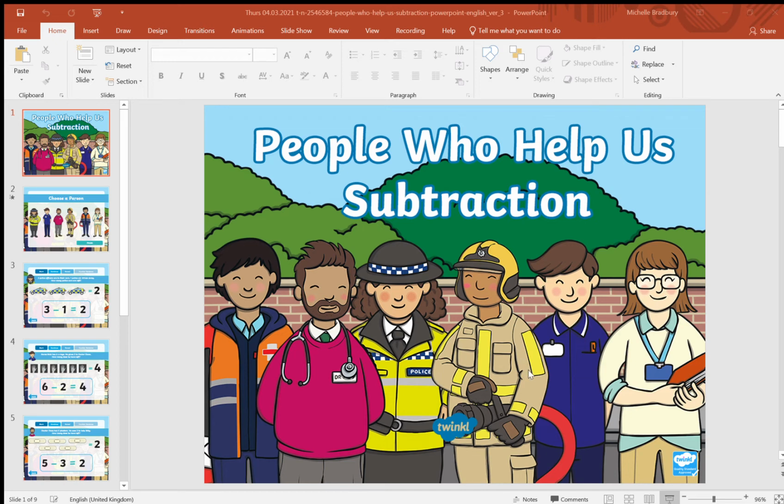Well done. Okay, let's have a look at our next challenge. We've got the firefighter. The firefighter Fran. So yes, it is a lady firefighter. Firefighter Fran sees six fires, but she uses her hose to put out six fires. So how many will be left? So there are six fires, but then she puts six fires out. How many do you think will be left?